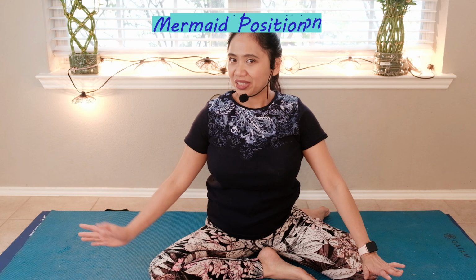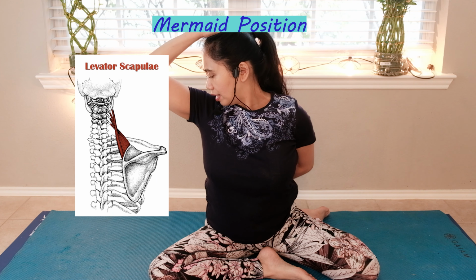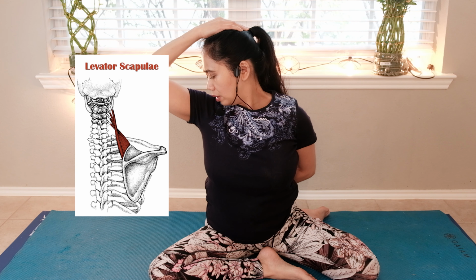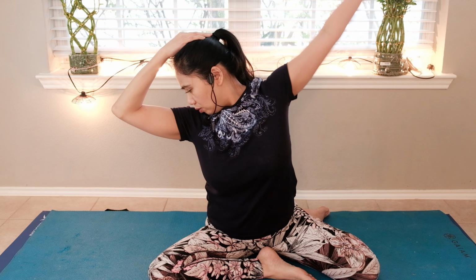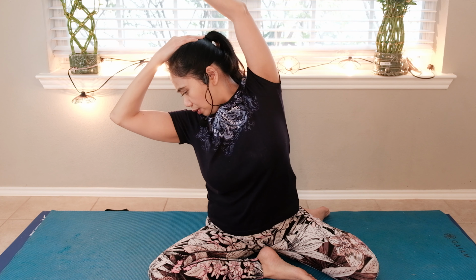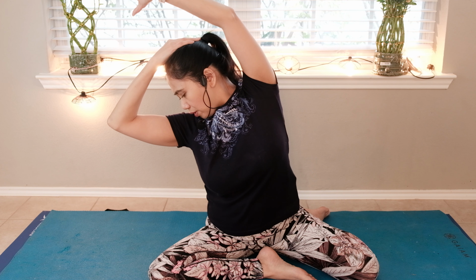And then let's do the levator scapulae. Smell your right armpit. Left hand behind you. Take a deep breath and hold it for 5, 4, 3, 2, 1. And slowly go overhead, look down. And then when you feel the last end range of motion, take a deep breath and hold it for 5, 4, 3, 2, 1, and blow.